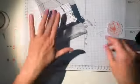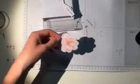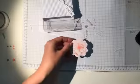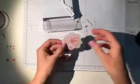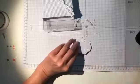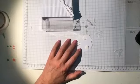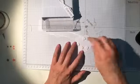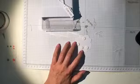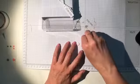Okay, gracious. Now, my flower, I'm going to put some dimensionals on here. And I'm going to make sure that I get dimensionals where I would like to put my leaves, because I'm going to use those. Remember, we anchored that label on. Now I'm going to use the dimensionals to anchor my leaves. And I kind of was a little goofy there, but I'm going to put those on there.